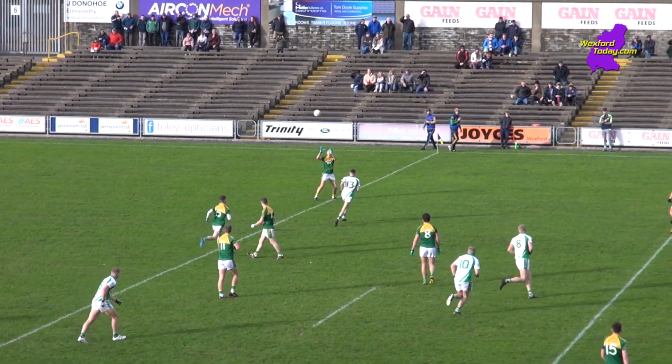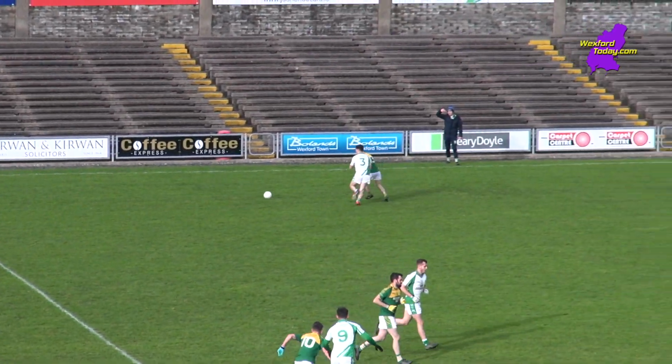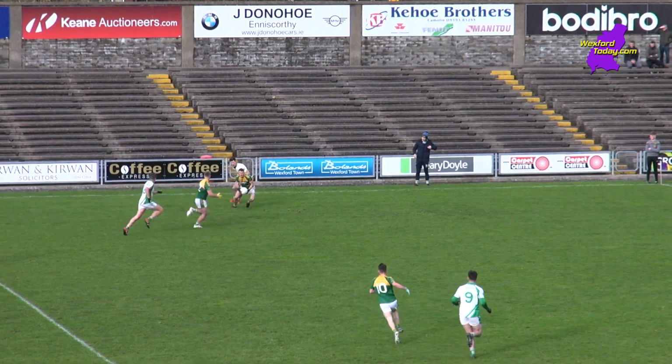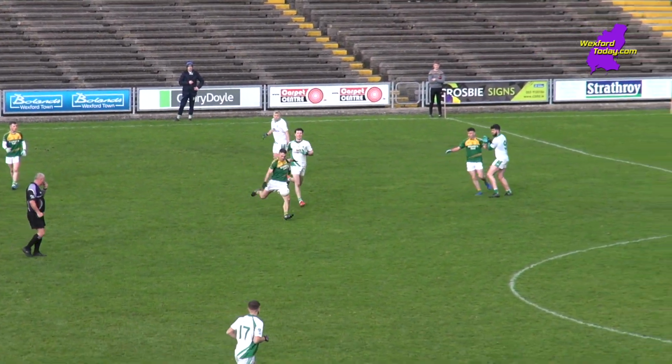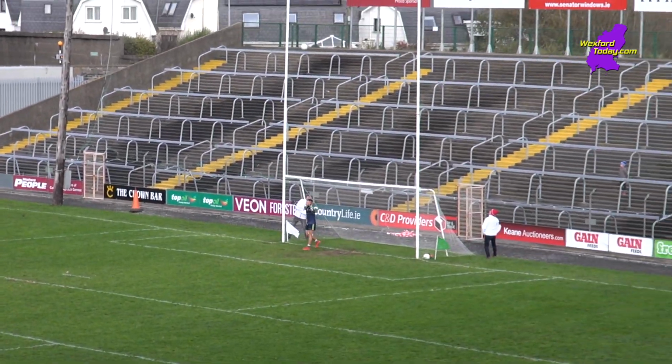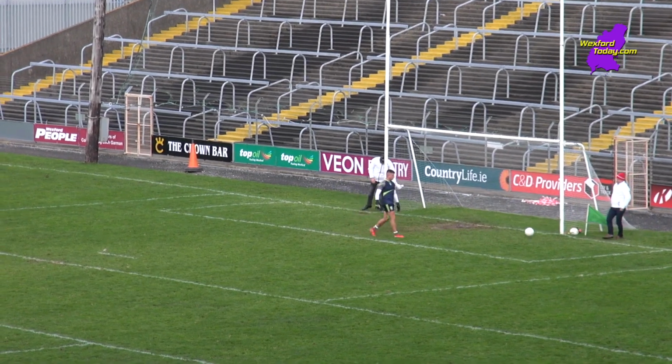Gives it across to Kieran Cavanagh. Kieran Cavanagh with a great ball down inside. Peter Atkinson and Oisin Foley are having a brilliant battle. Peter Atkinson wins this one. Gets it up. Takes two solos. Has time to pick his spot at the goal. Ben Turner's not happy with his defence. That's a great score by Peter Atkinson.